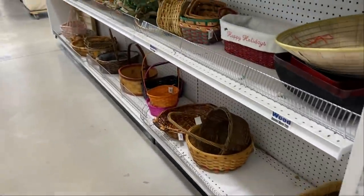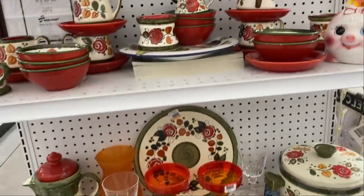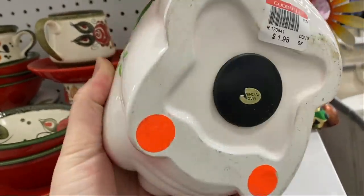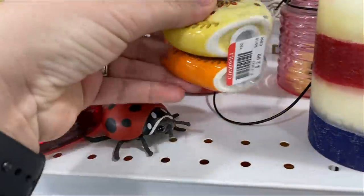I was just about to walk down this basket aisle when out of the corner of my eye, I saw right here the cutest little piggy sitting on the shelf. Now this one is made in China. It's probably meant to look like the older McCoy pigs and stuff like that, but it's still so cute.